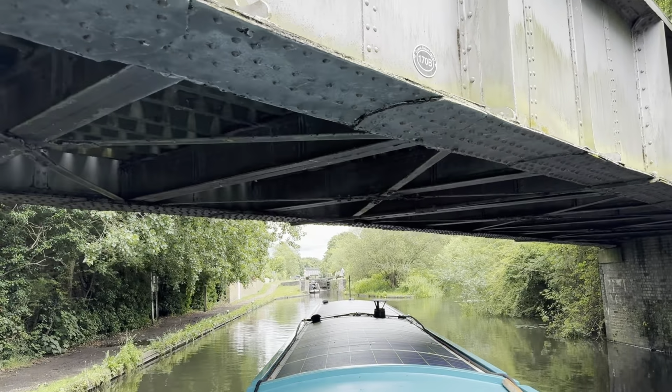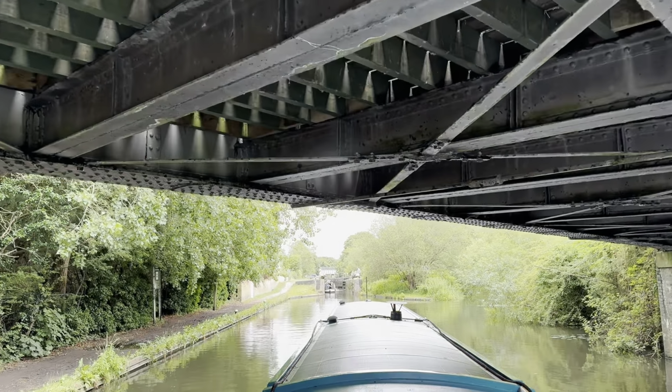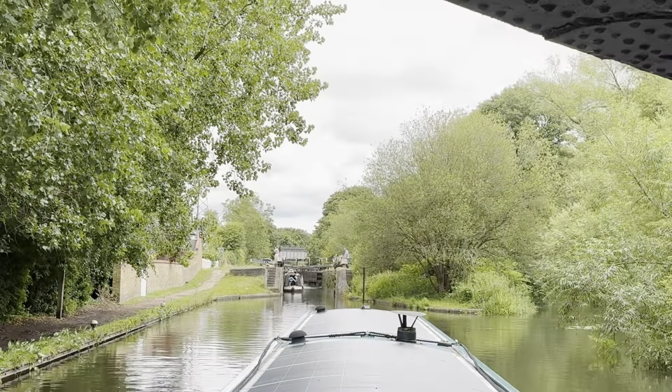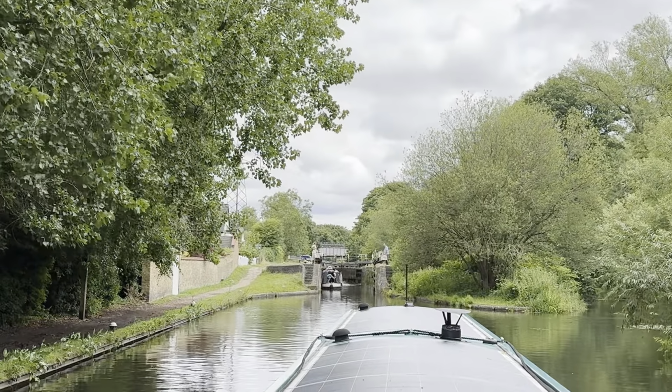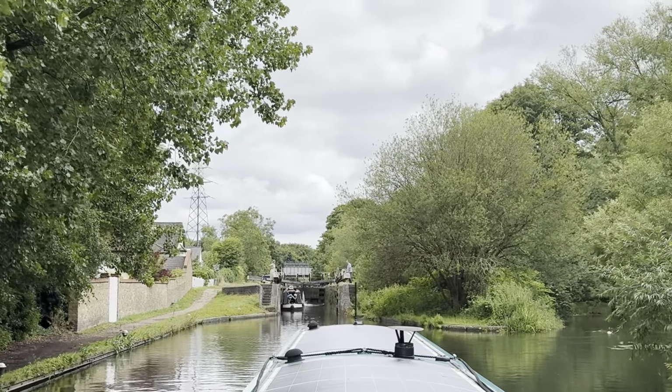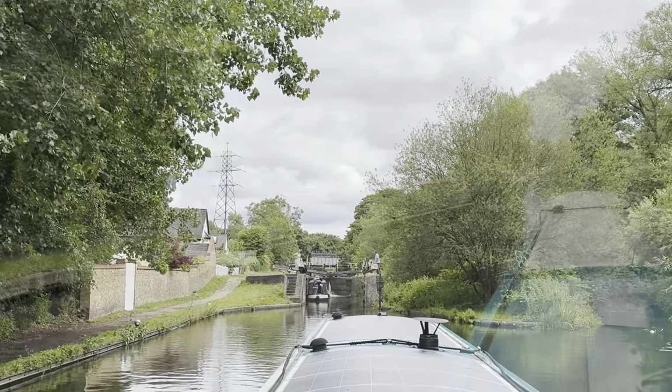Morning all! This week we are continuing north up the Grand Union Canal. There's a little bit of canal history, some beautiful views, and we end up in Cambridge for a day trip.